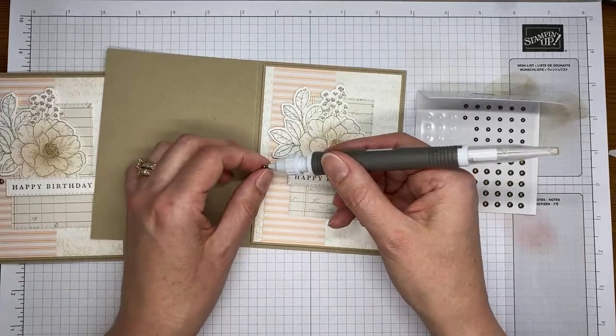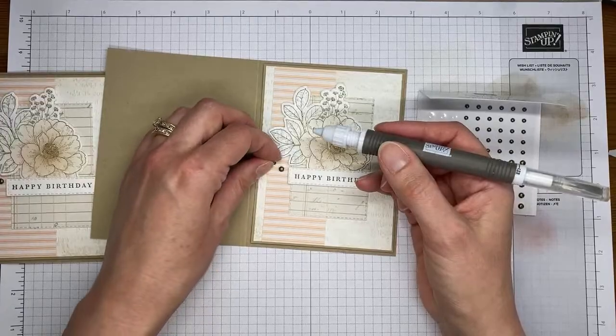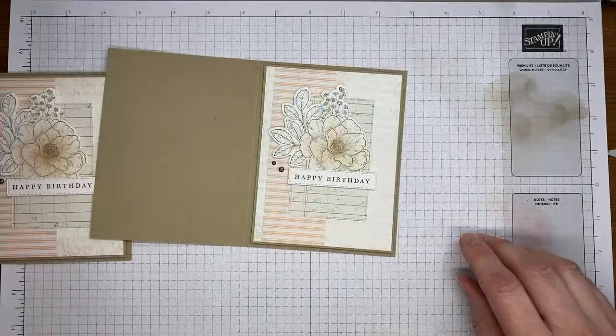I don't know why it's sticking to the tool here and not to the paper. I have lotion on my hands, which I know makes things stick strangely. So that's probably what it is.